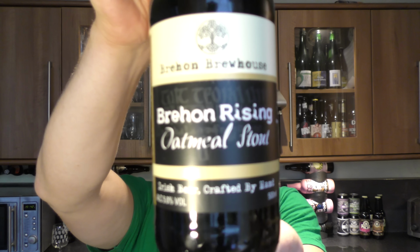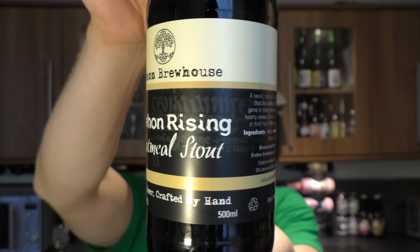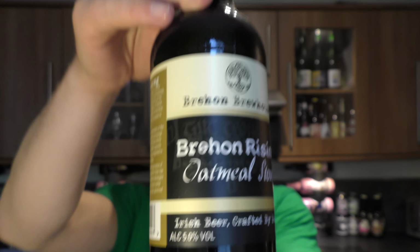It's beer o'clock on Real Ale Craft Beer. Today we've got a beer from Brehon Brewhouse. It's a Brehon Rising Oatmeal Stout, Irish beer crafted by hand, 5% ABV. There's a look at the label. We have a black bottle cap.